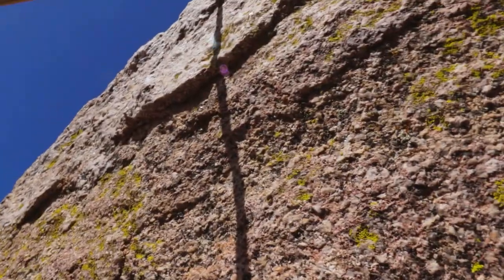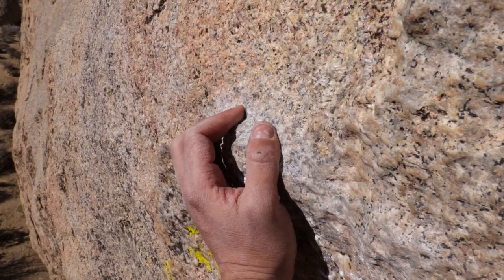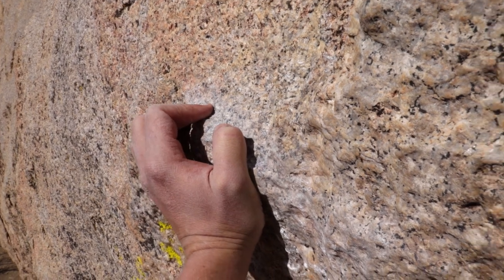And you gotta reach that crimp up there. This is the crimp that you gotta reach. It's so good. Bomb thumb. Lots of room for your fingers.